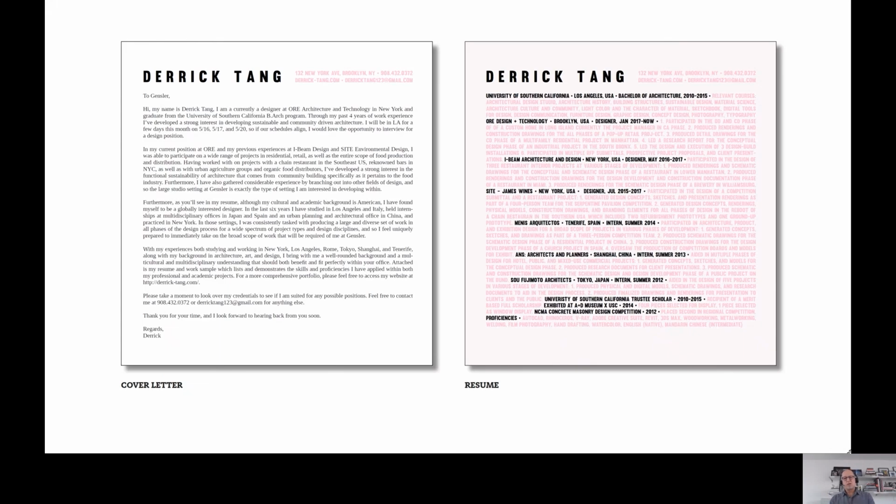Derek has, I think, an interesting set of pieces that accompanied his resume and his portfolio. So here you see an example of his cover letter and his resume, which are in this nice square format. Again, very simple font for the cover letter, a little bit bolder move on the resume in terms of this very graphic overlay of his work experience, education, recognition, and things like that in the black and pink.